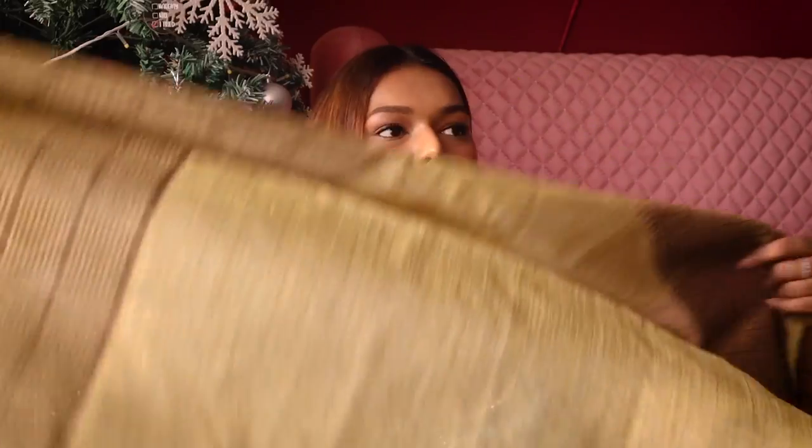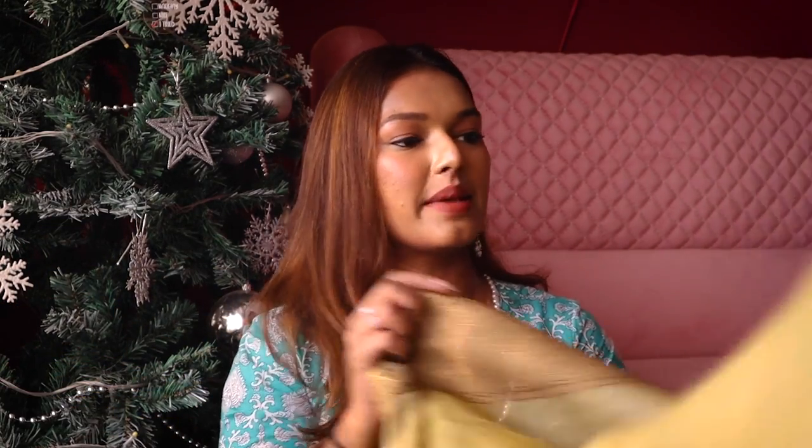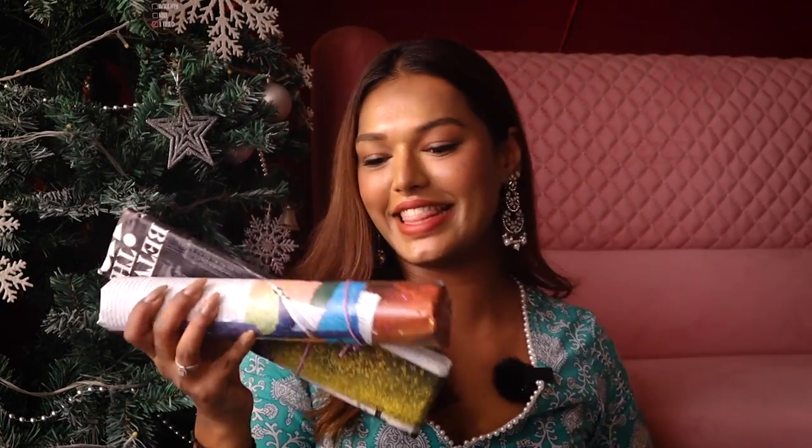But then dupatta ke liye bahut bada hai. So it's somewhere in between. I think I can stitch a kurta out of this for sure. Hai na? There's a stitching, na? So it's like a semi-stitch kind of fabric. Yeah, it's a semi-stitch. Okay, we are down to the last two things in this box.